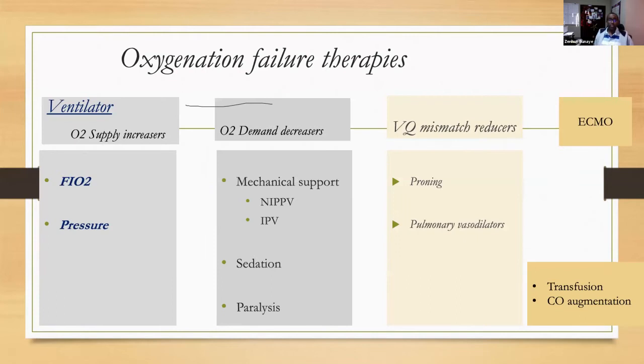So whenever we have oxygen failure, these are the options we have. Using the ventilator, we can increase the FiO2. We can increase the pressure to a limited extent. And when that route is getting used up, then we try to decrease the oxygen demand from the body, which means the ventilator itself is a demand decreaser.